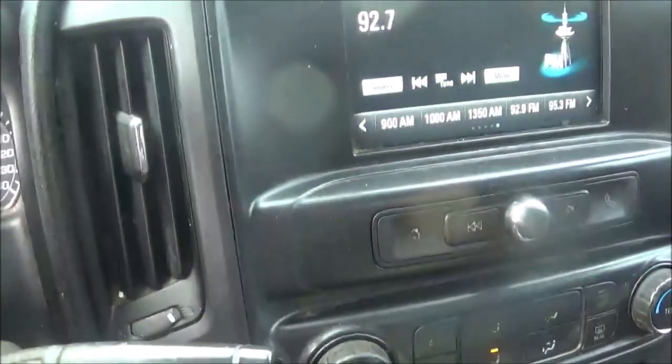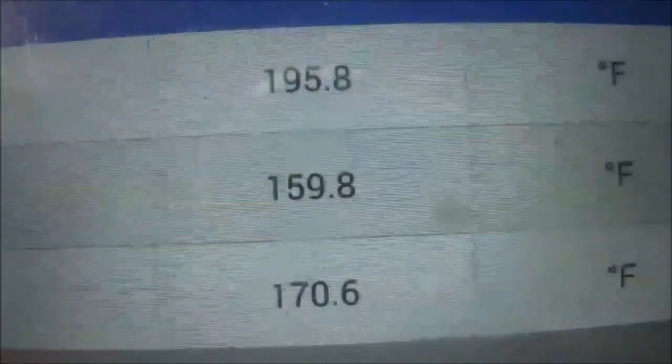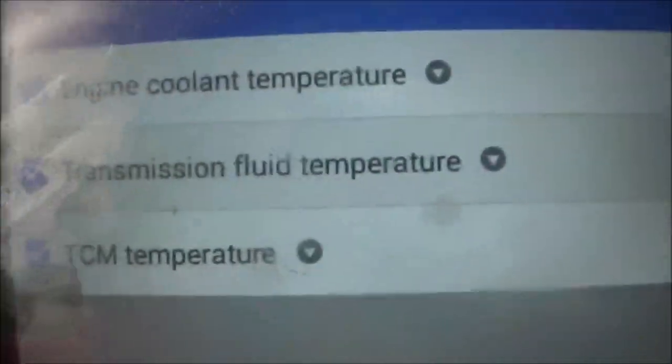Okay. Alright, so coming up that steady climb, transmission fluid temperature is 159.8. Alright. Engine coolant temperature is 195 degrees. And the TCM temperature is 170.6. So everything is at operating temperature. So far the transmission is cooling fine.